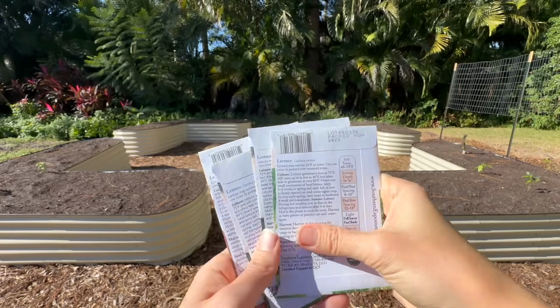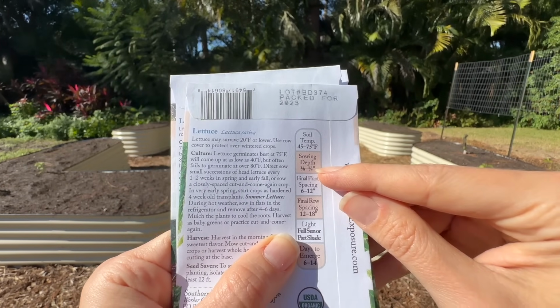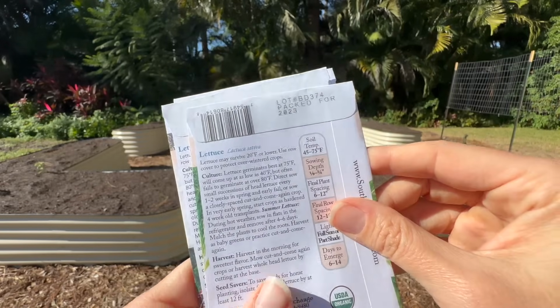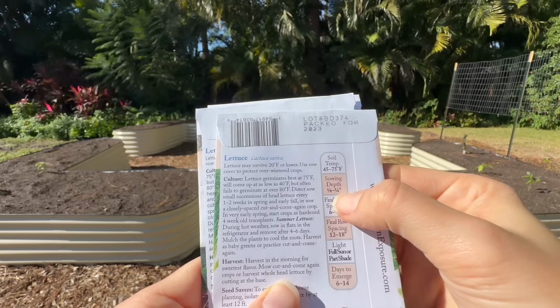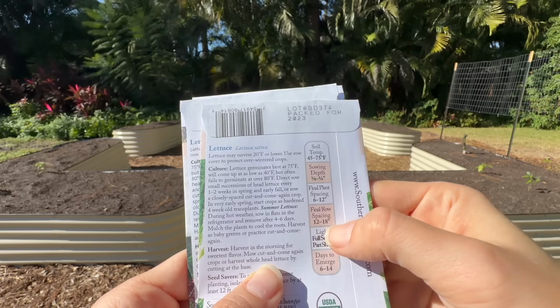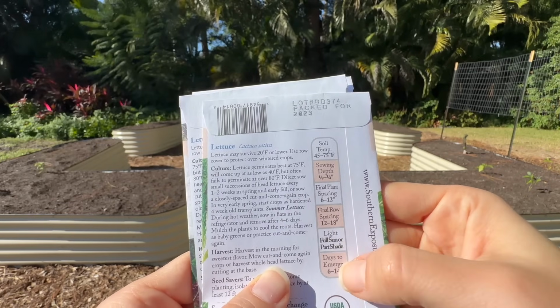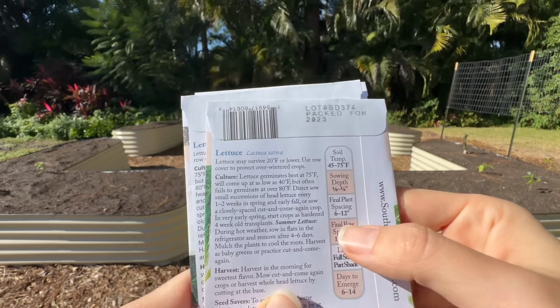Yep, and let's just double check how deep. Let's see, 1/8 of an inch to 1/4 inch. This is gonna be absolutely shallow. I would say 1/4 inch is probably even, yes, 6 to 12 inches. Final row spacing, 12 inches to the next row so that you don't step on stuff. Days to emerge, oh, 1 week or 2.